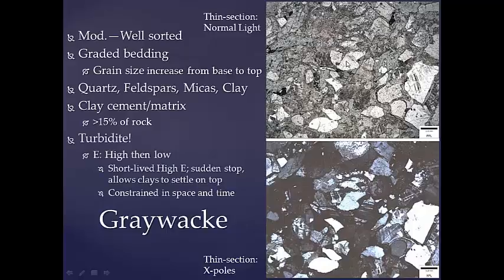These do reflect turbidite sequences where there's a high energy release, so the energy is released much like a breccia, and that creates the angular, subangular nature of the grains. Then, as soon as it starts to slow, the grains trap the clay cement matrix between them, which is where they get the clay from. Then they settle, they stop, and then you get the graded bedding.